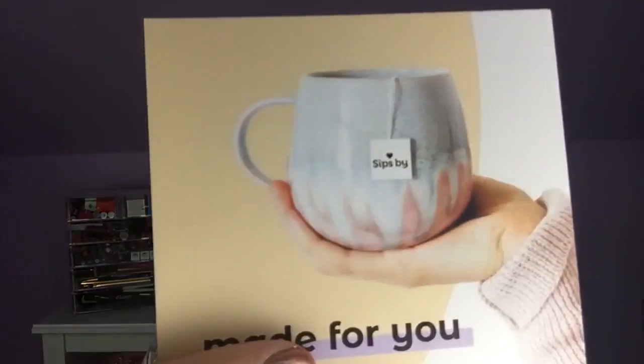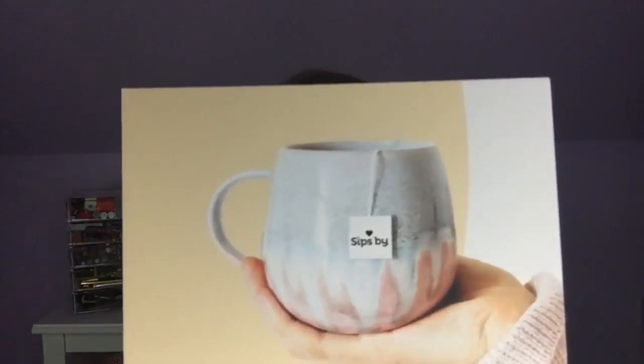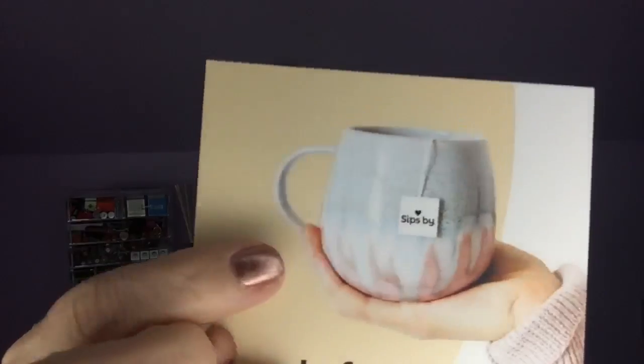But more importantly, what I'm focused on is, is that not the prettiest cup? I have got to go online and see if this is a cup that they sell. The gray and the pink under, that is a gorgeous cup. I have to find out more about that. If they have it, you'll be seeing it here next month, because that is really pretty.